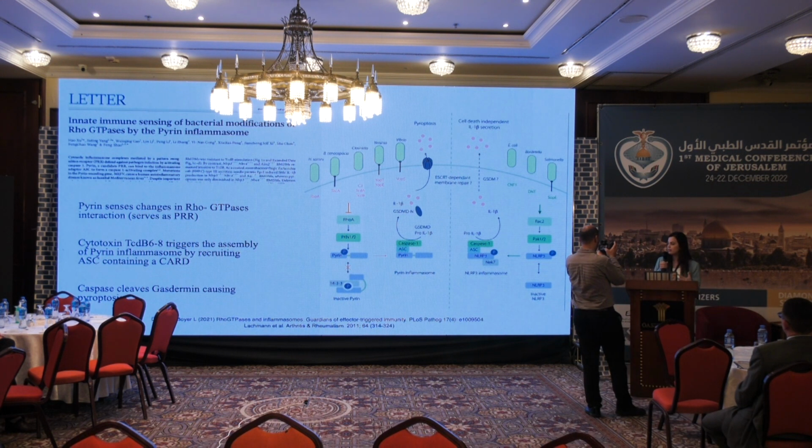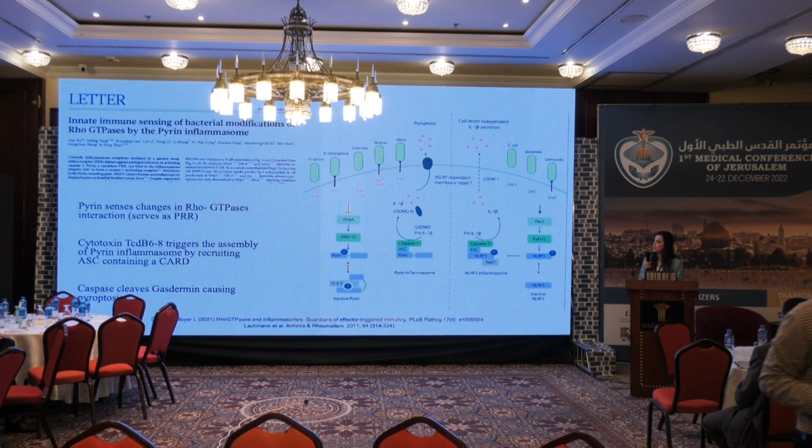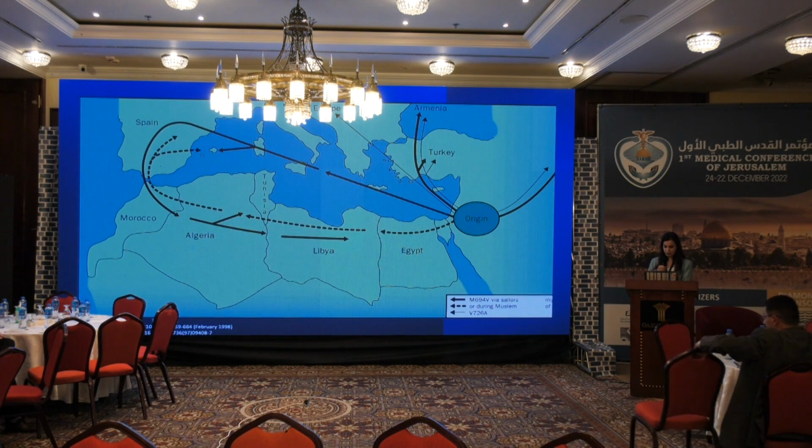And so the getting rid of pyrin becomes less effective, and this will lead to activation of the pyrin inflammasome, which will in turn lead to propagation of the inflammatory response, with activation of pro-interleukin-1 beta into interleukin-1 beta and the propagation of the inflammatory response.